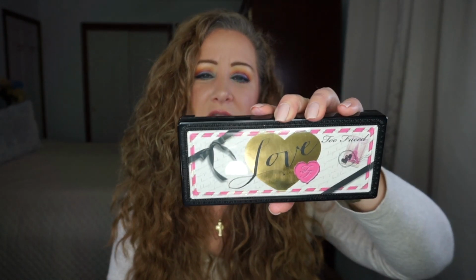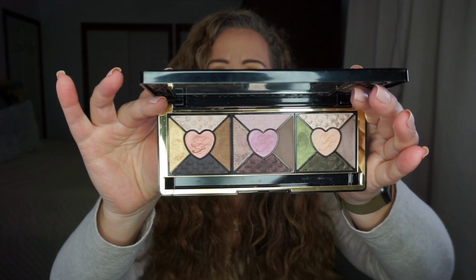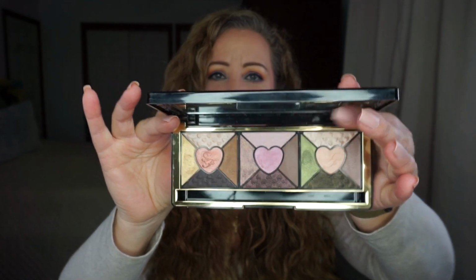All right, the palette that I'm going to be doing, I have never even used this. And it needs some love. I've swatched a couple of colors, but I haven't used it. It's the Too Faced Love palette. Its official name is Love Passionately Pretty Eyeshadow Collection. Yeah. So it's this palette. I'm going to open it up for you. Lots of pretty shades in there. I'm going to have some fun with that.